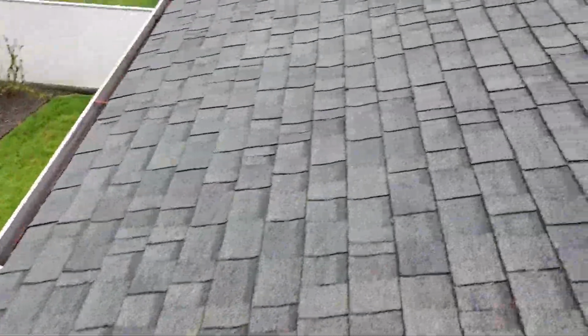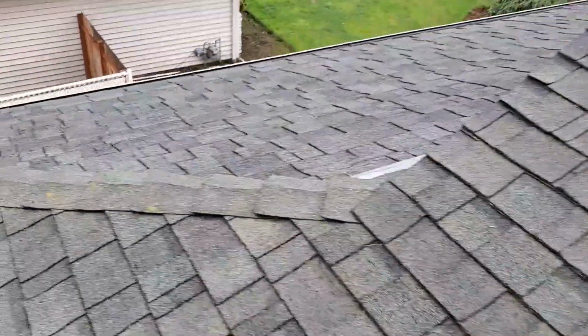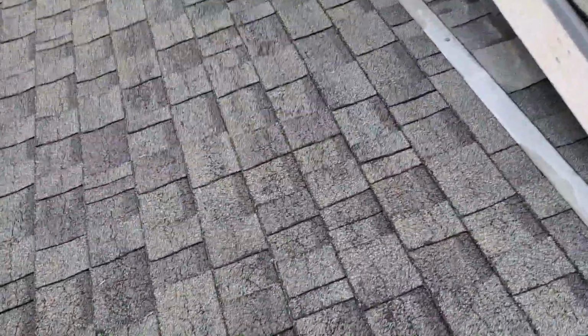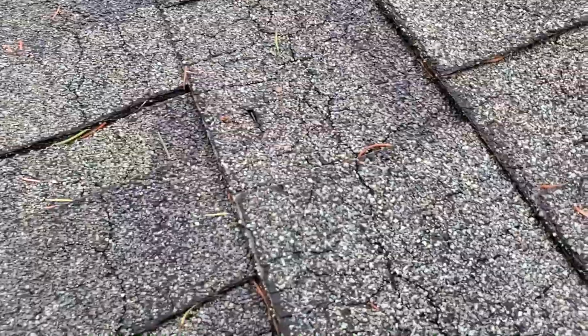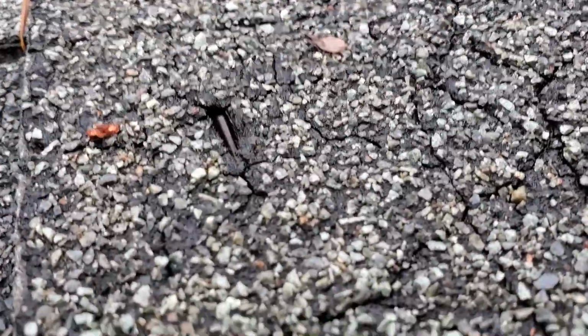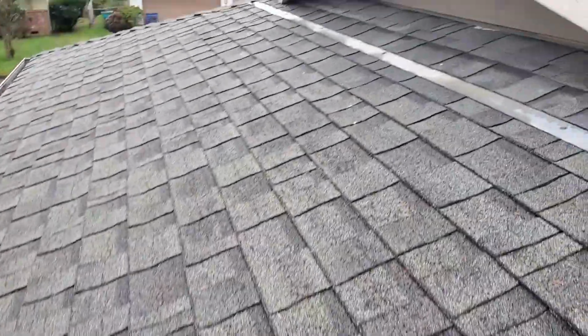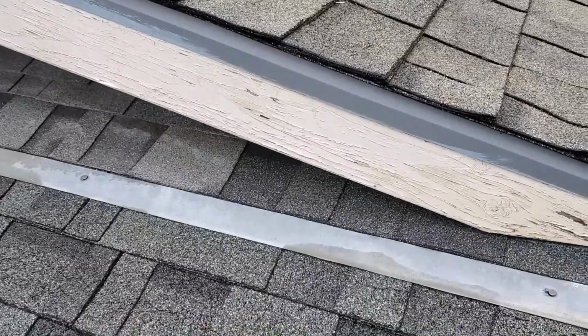All right, let's see here. What else? So yeah, you could see, oh, look at this high staple right here. See that high staple? So it's kind of going through the shingle. So what the roofer did is his air was going down a little bit. Sometimes it's better to be blow through than have exposed nails.